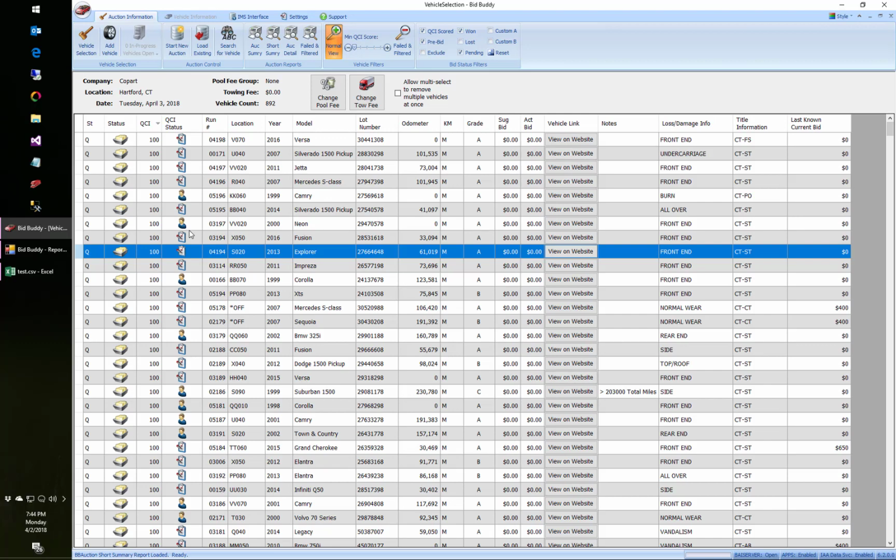But we're very excited about the picture integration. We hope it helps you bid your cars much better, much faster, much more accurately.